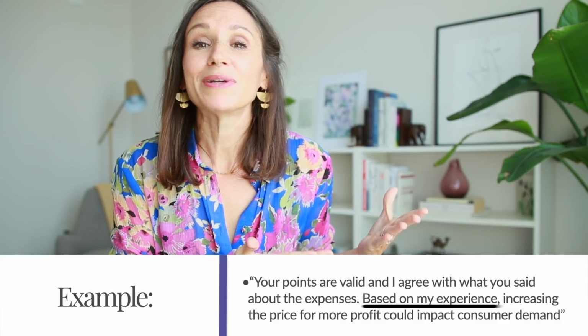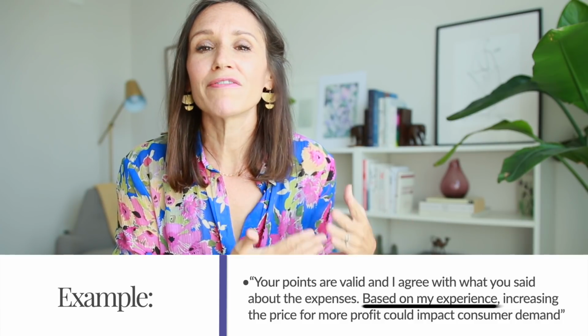In that example, I'm acknowledging the other's strengths, I've validated what they said, and I've introduced my opposing idea. But in doing that, I haven't used any negative language. It's all very neutral. I didn't use however or I disagree. I simply acknowledged the strengths and then introduced my own perspective.